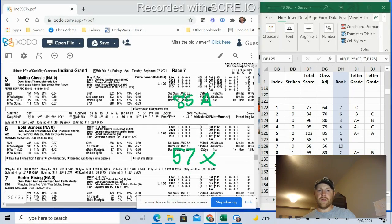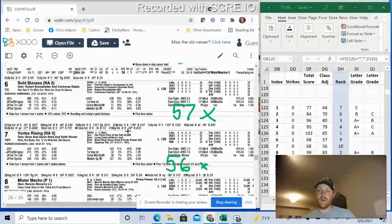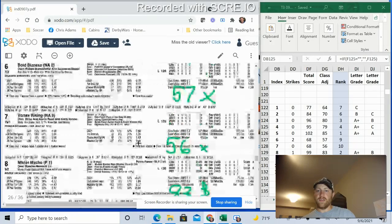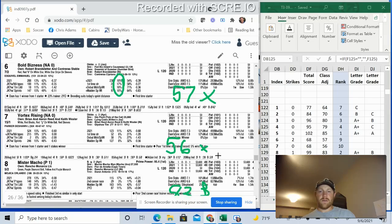That's my top rated horse in the race with the one start of 39. You can see that compares quite well to the other horses with races under their belts. Although this one has a better fig. Number six at 7-2, 57, not usable. But I do see this here. And I see that it comes in on a low morning line. So that tells me there's some buzz about this horse, and I might want to think about including this one as well. Number seven, Vortex Rising, 56, no use.